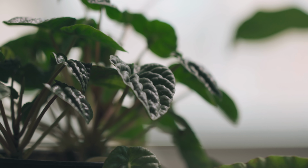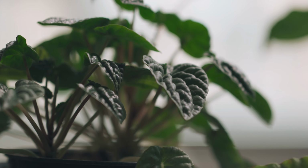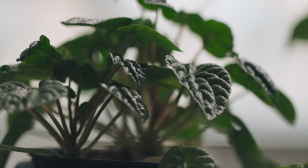I love the look of these leaves. They have that just really dense, kind of crinkly, bubbly look to them. It's going to be more of a medium light plant, but in our experience, we've tried it out in a few different locations in our apartment, and it's done really, really well every time. From what I've seen online, from my personal experience, it's pretty flexible. You do want to make sure not to overwater it.